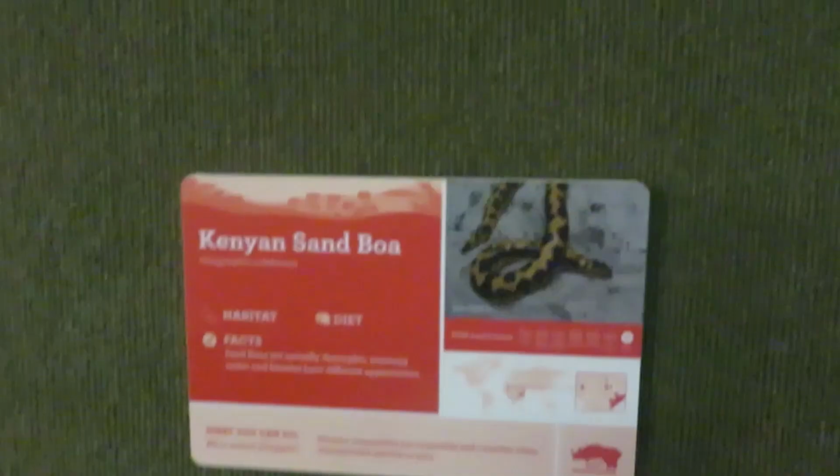Okay, Kenyan Sand Boa. So just like the other canyon sample we saw at the Discovery Center, this one's also inside a little rock cave there. You must really love hanging out there.